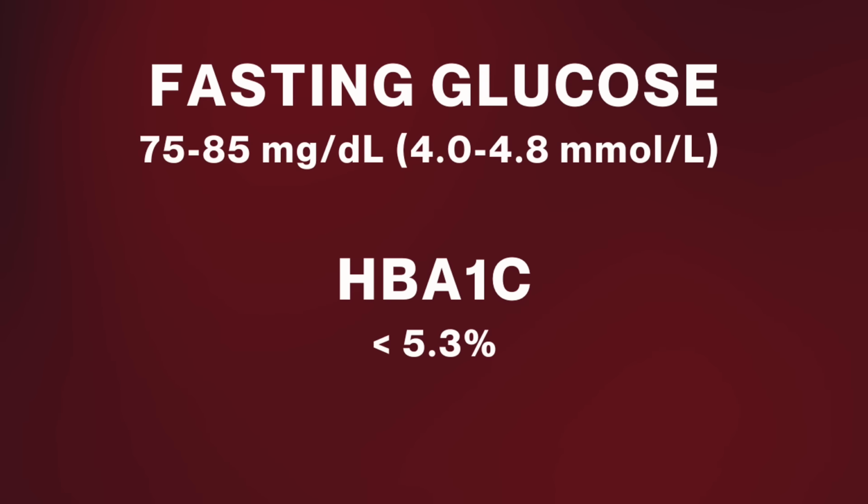Ideally, you want your fasting glucose to be 75 to 85 milligrams per deciliter, and you want your HbA1c to be under 5.3. But like I said, looking at your fasting glucose and A1C alone can be misleading because your blood sugar can be within a normal range, but your insulin is higher to manage it. And that's when this next test is particularly helpful.